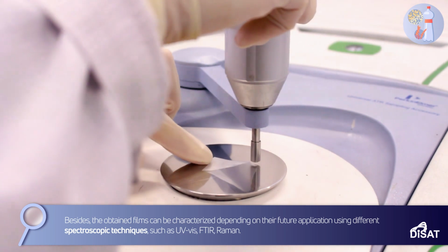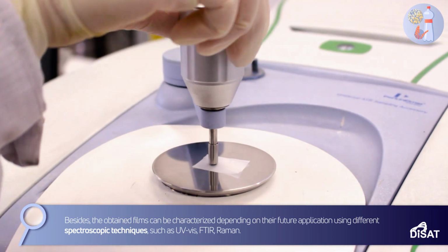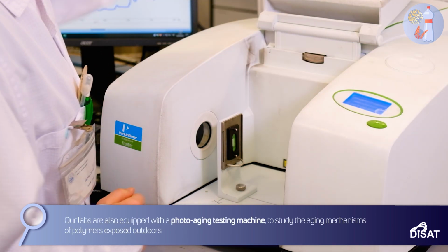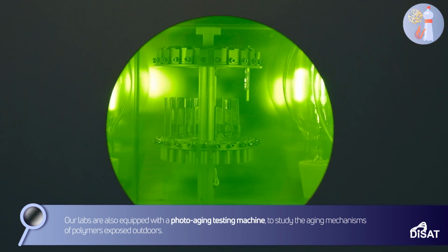Besides, the obtained films can be characterized depending on their future application using different spectroscopic techniques, such as UV-Vis, FTIR, Raman. Our labs are also equipped with a photoaging testing machine to study the aging mechanisms of polymers exposed outdoors.